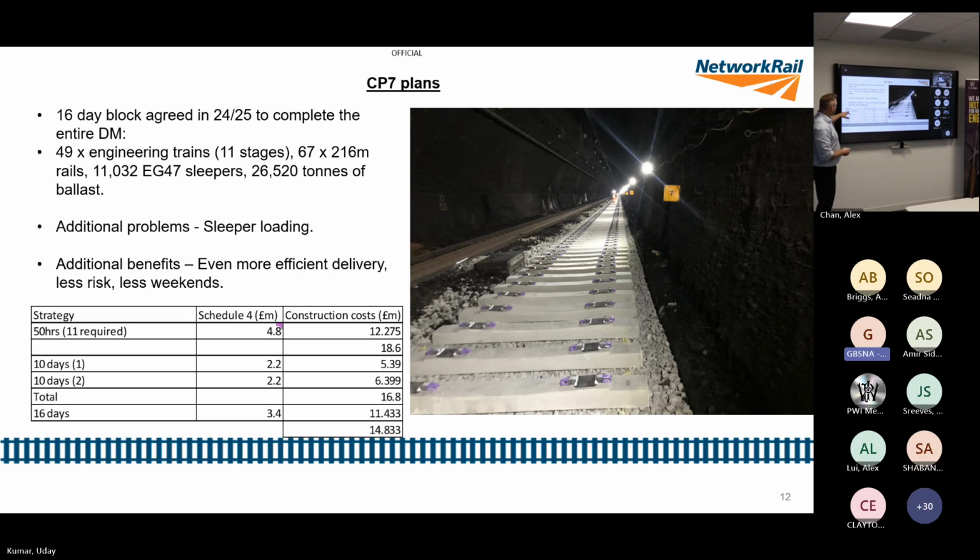So we would have required 11 weekends to do the entire tunnel on the down main. These are construction costs total for 50-hour weekends, all in the same year, which is unlikely, but about 19 million. Two 10-day blocks, which we've previously been doing, saves roughly 2 million in terms of both Schedule 4 and construction costs. And then the proposed 16-day block, we've got much less Schedule 4 again, and we get down to 15 million. So 3 or 4 million saved there potentially, and I think that saving's been agreed by the RRR, so I think we're allowed to say that. Next slide, please.